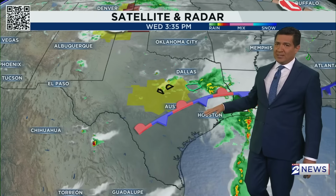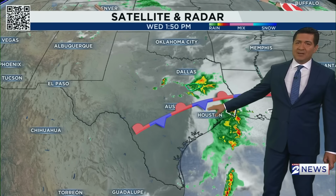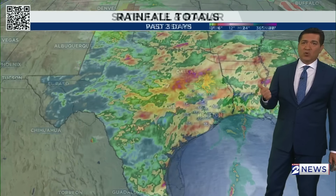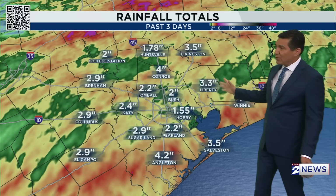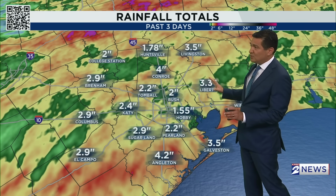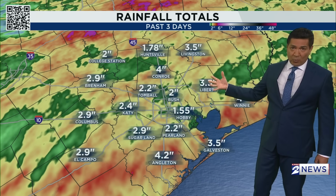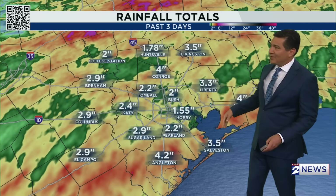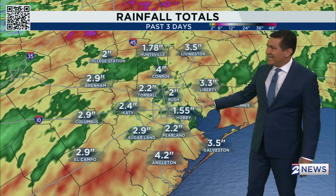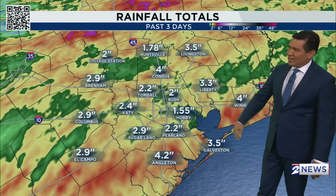So this boundary that has really been the focus of the thunderstorms over the last 3 days is still in place. So as long as this is here, we're going to see more showers, more thunderstorms. That would be for tomorrow and then also for Friday. So here's the rainfall totals for the past 3 days in the Houston area. Again, a tremendous amount of help for keeping the drought away. And then also it just helps the way it feels out there. But you got 4 inches in Angleton and around the Houston area, 1.5 inches to almost 3 inches of rain over the last 3 days in Sugar Land.